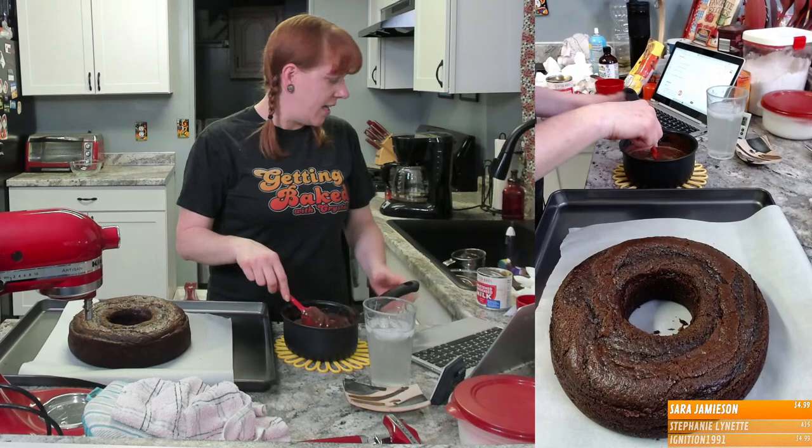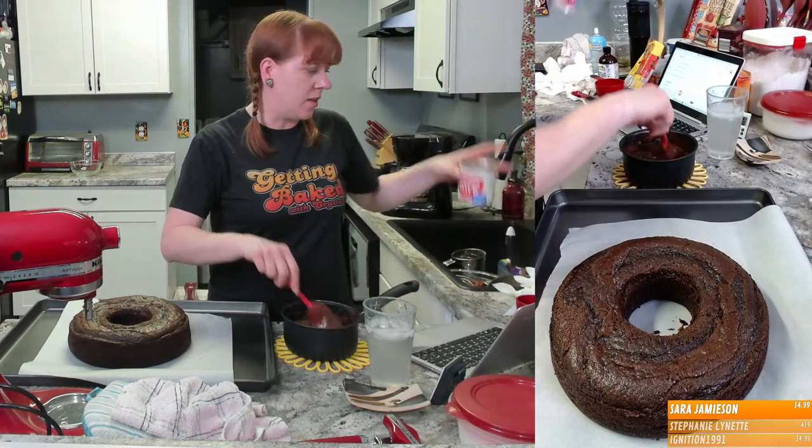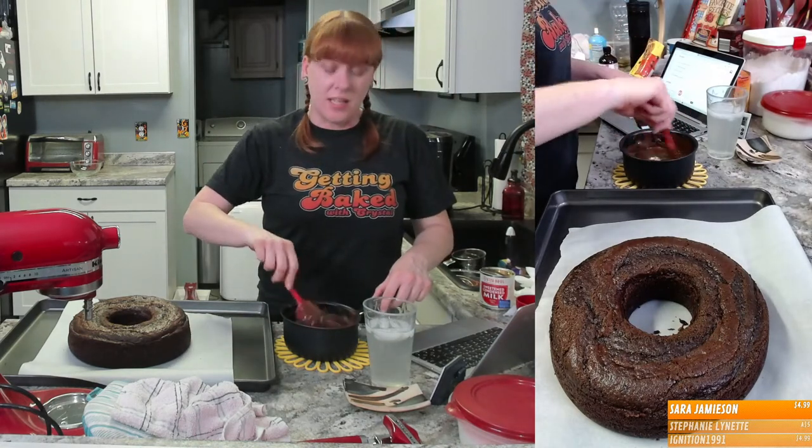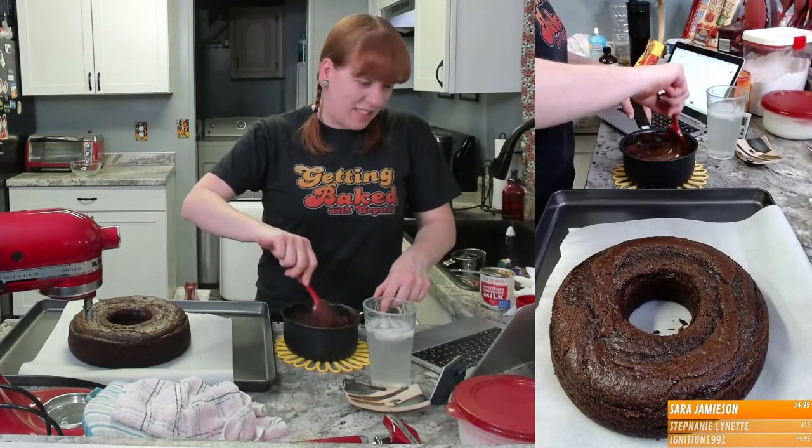What do you add to the chocolate? It's just a 14-ounce can of sweetened condensed milk, a cup of semi-sweet chocolate chips, and a teaspoon of vanilla. So it makes like a glaze.